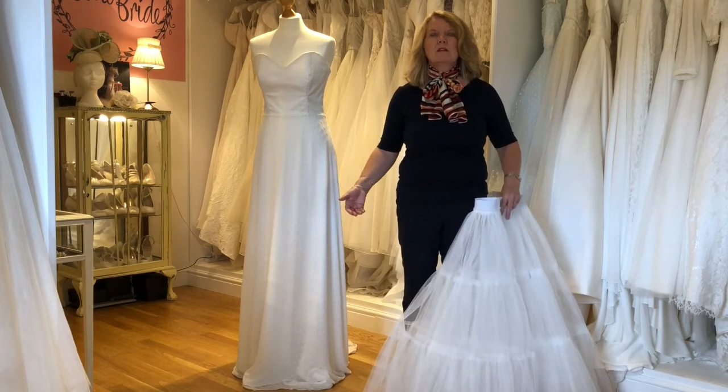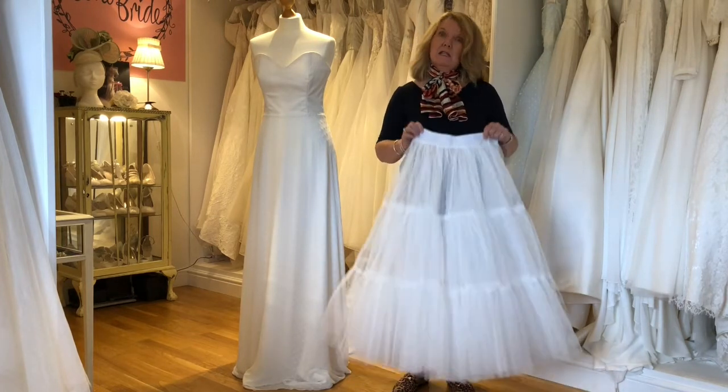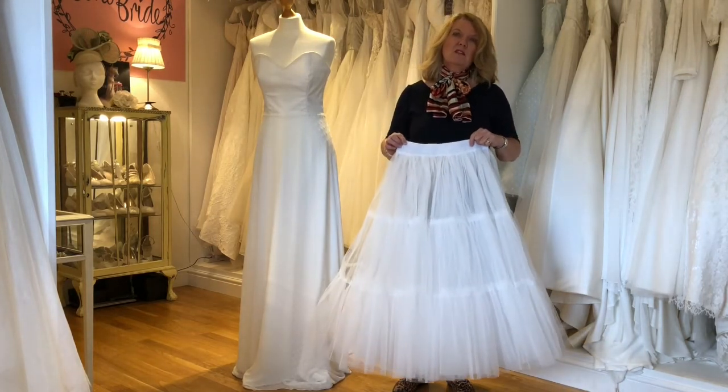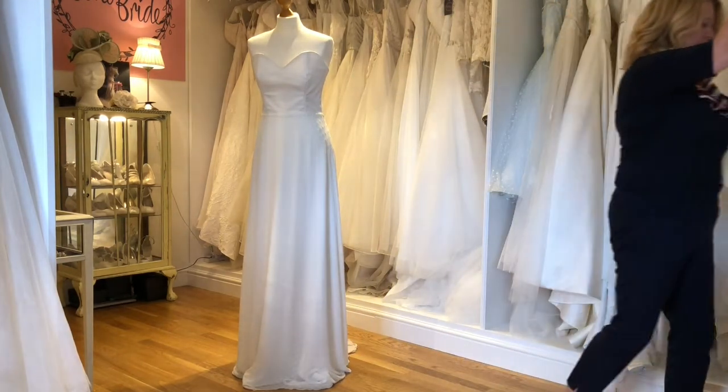Some girls don't like the idea of having too many layers touching their legs, so a petticoat or a hoop is probably the only reason you would want to do that, but I'm not a fan of them, and certainly they're not a substitute for having your dress altered perfectly, especially the hem. Yeah, that's definitely worth knowing.